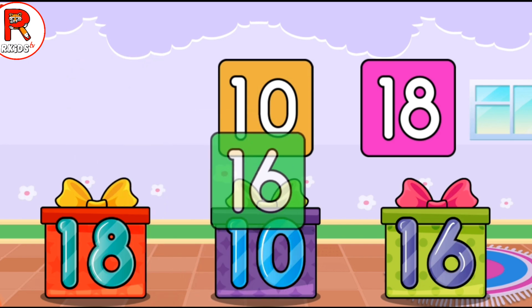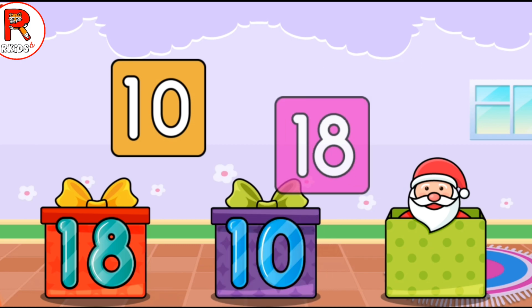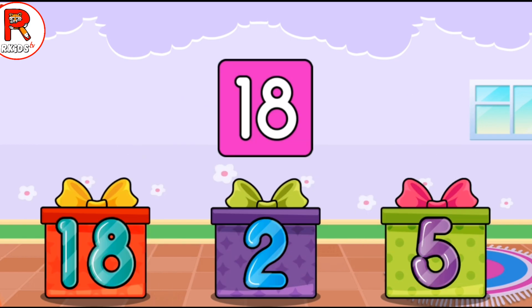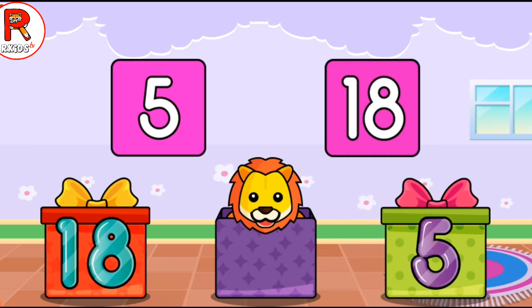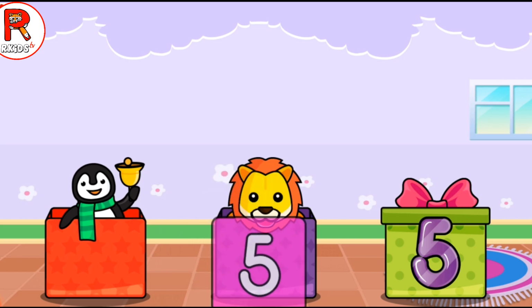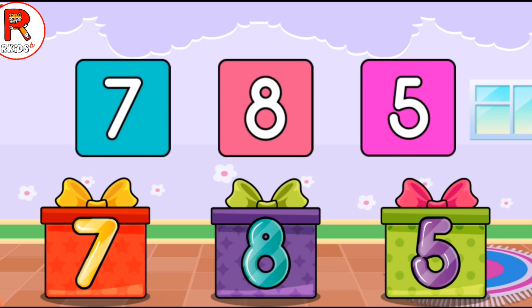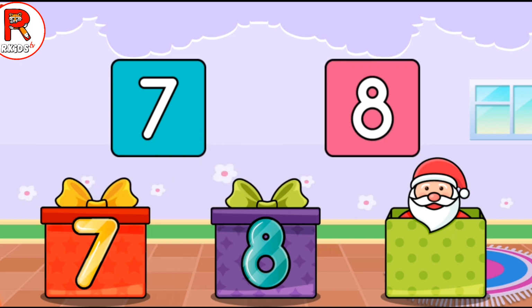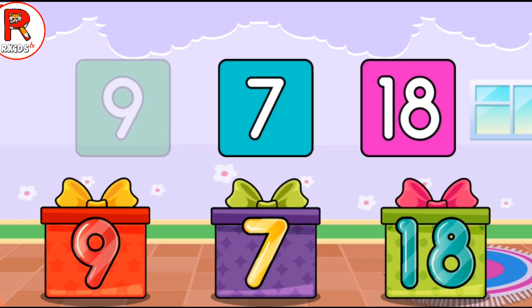Excellent! 16. Terrific! 18. 18. Great job. 10. Excellent. Find the matching pairs. 2. Terrific. 18. Terrific. 5. Excellent. Find the matching pairs. 5. You did it. 8. Great job. 7. Excellent. Find the matching pairs.